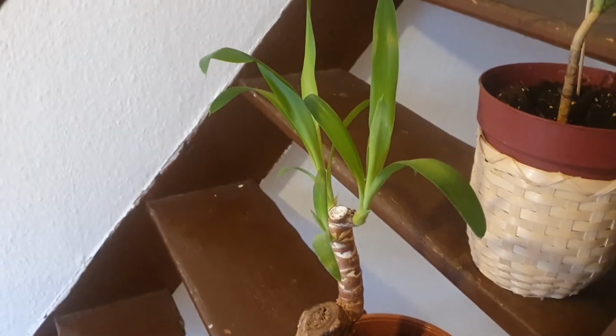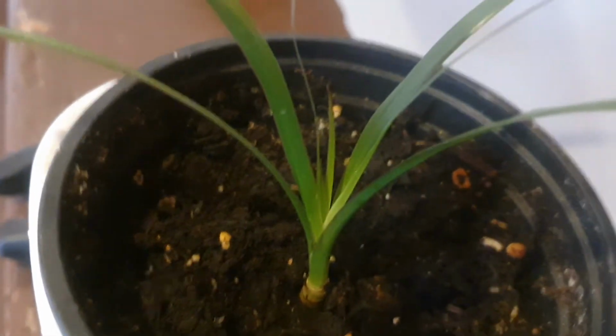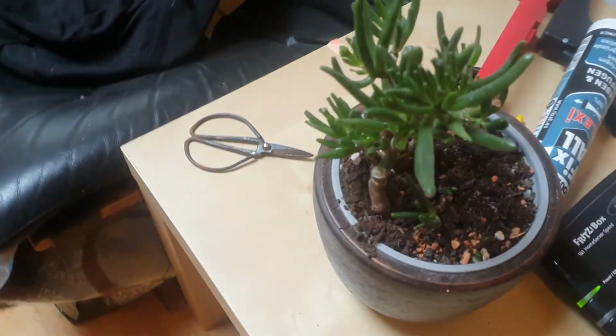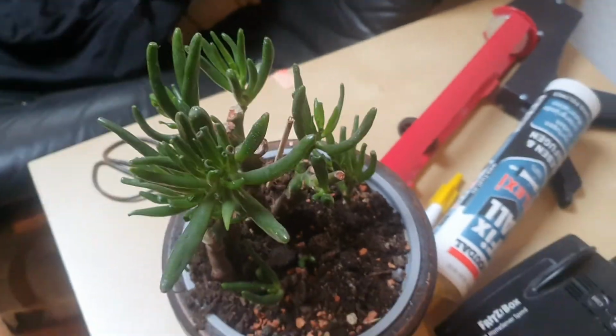My big yucca. You can see which one is dominant, the upper one clearly. This one, even though it looks really small, I can tell it's growing by the new leaves. It has a little tiny stem here. That's quite cute. And then this one, it's not really doing much of anything at all.